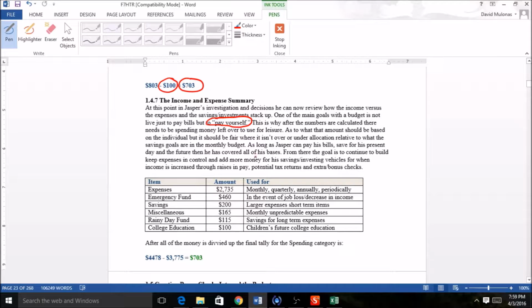So Jasper, in this case, has the $703. And that's money he should be able to spend any way that he wants. Those are the leftovers. Those are the savings. This is the money that he can decide to use in any shape or form that he wants.